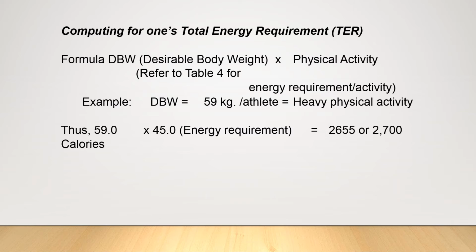Computing for one's total energy requirements, TER, formula: DBW, or desirable body weight, times physical activity. Refer to the table for energy requirements of activities. Example: DBW 59 kilos, athlete, heavy physical activities. Thus, 59.0 times 45.0 energy requirement is 2,655 or 2,700 calories.